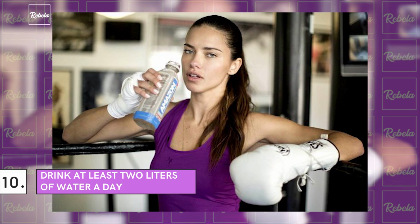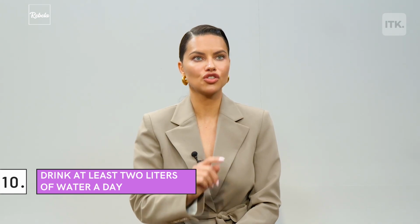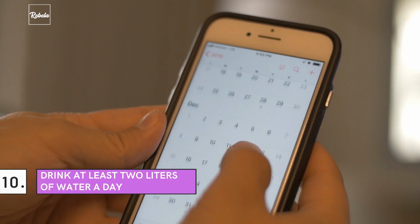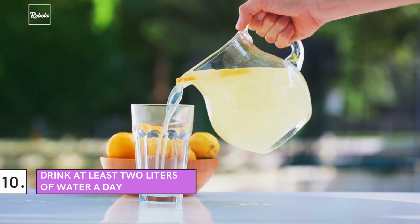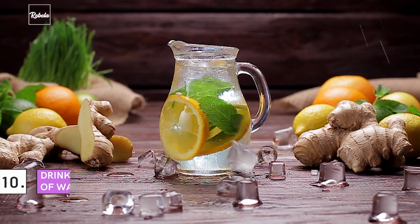You can start by understanding how important it is to have your fluid needs met. Simply drinking water anytime you feel thirsty is a start. You can also set a daily goal or set a reminder to drink on your phone. And lastly, adding flavor to your water can also be a helpful and healthy option. Sliced fresh fruits are the best for that.